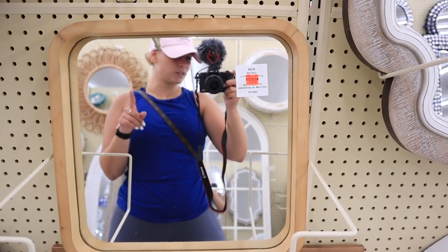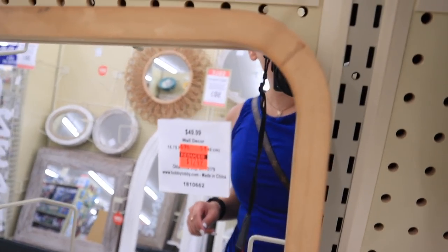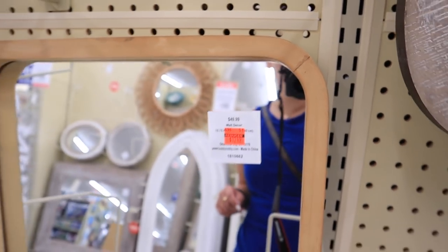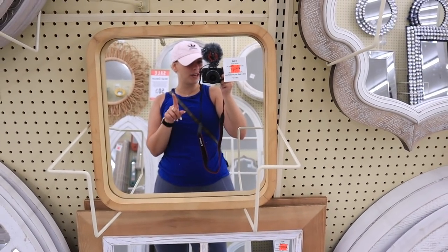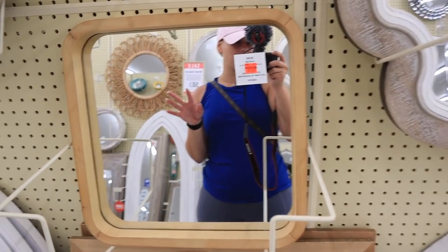I love this one also. Hey guys, this one is $12.49. I'm obsessed with the natural look of the frame, and it's just this little square mirror. This one, this is kind of tempting. I don't know where I would put it though, but I really like it.